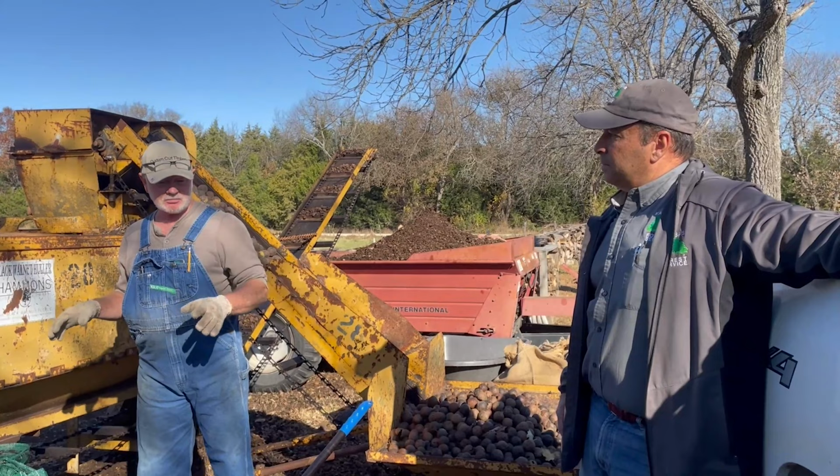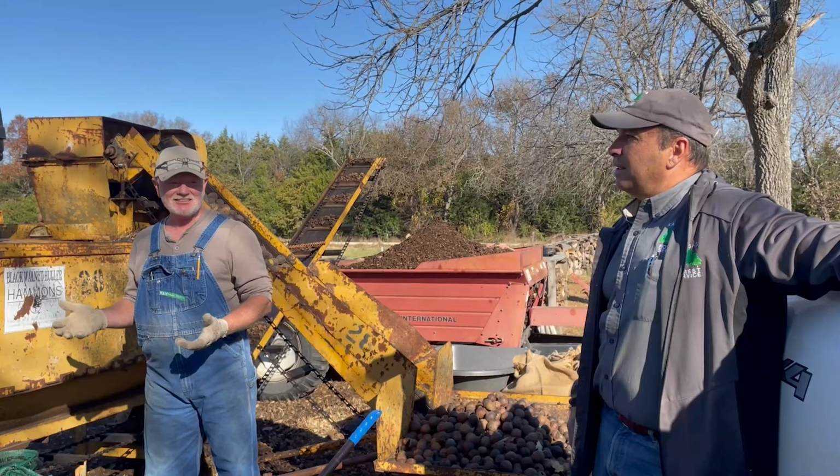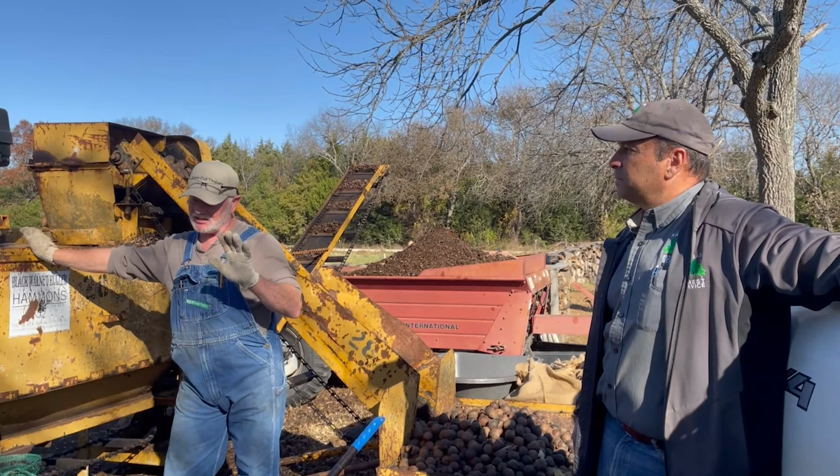But they didn't even have equipment yet to figure out how to process them. So they had this learning. Now it's high tech, and now they go through 100,000 pounds of these nuts every day. Wow. Every day they're operating.